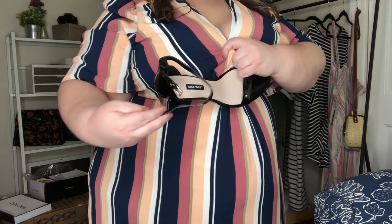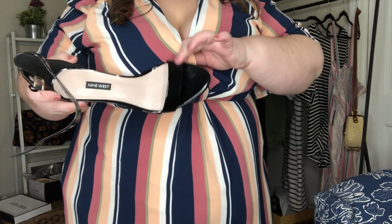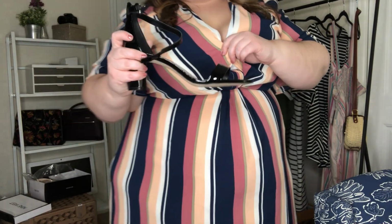I mean, it does look decently wide. I'd say I'll probably be on the last rung. This part is wide and felt nice, but again, I would need a smaller size. I just don't think this is gonna work for me.